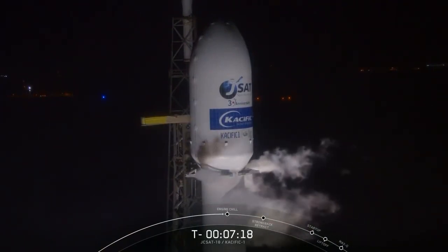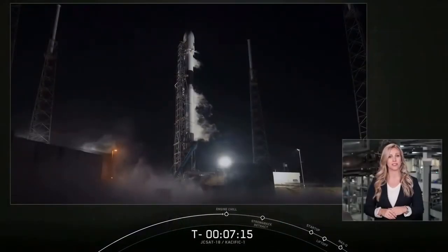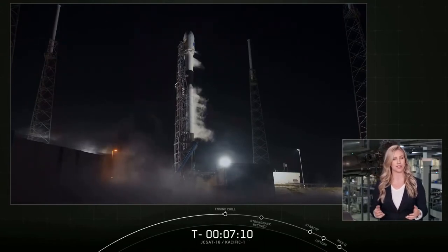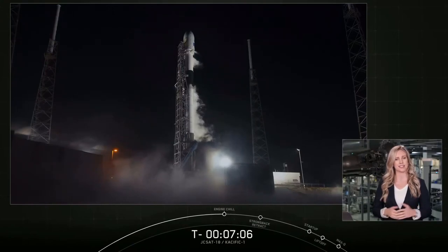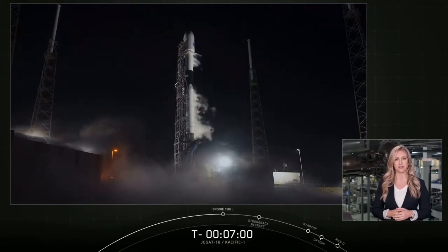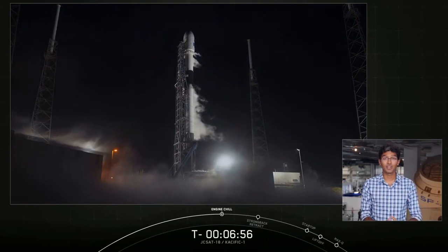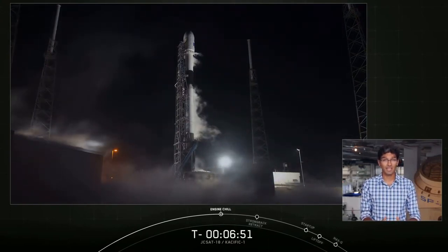The vehicle is healthy and we're currently working no issues. The spacecraft team transferred the satellite to internal power at T-minus 23 minutes, so they're ready for launch and are just monitoring spacecraft telemetry. The range is go, air and sea space has been cleared, the weather is green, and all systems continue to be go for an on-time liftoff of 7:10 p.m. Eastern.